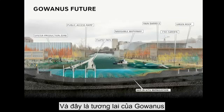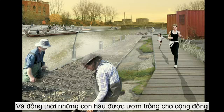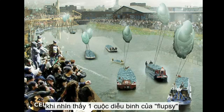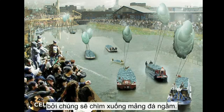Here's the Gowanus future with the oyster rafts on the shorelines. The flupsification of the Gowanus, new word, and also showing oyster gardening for the community along its edges. And finally, how much fun it would be to watch the Flupsy parade and cheer on the oyster spats as they go down to the reef.